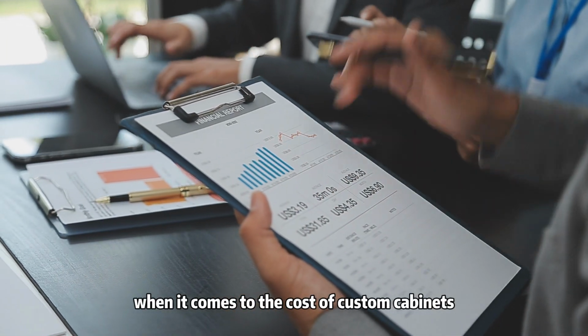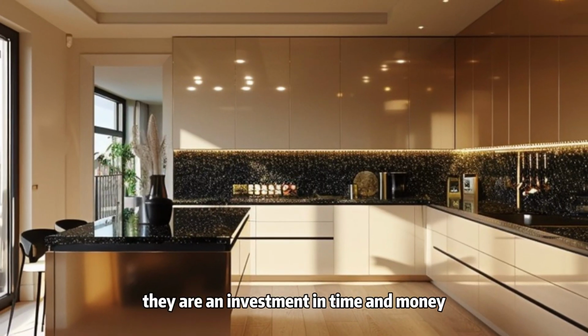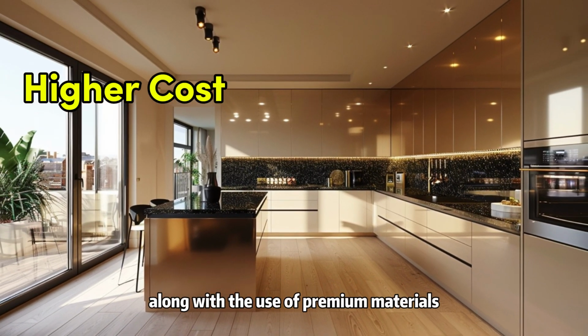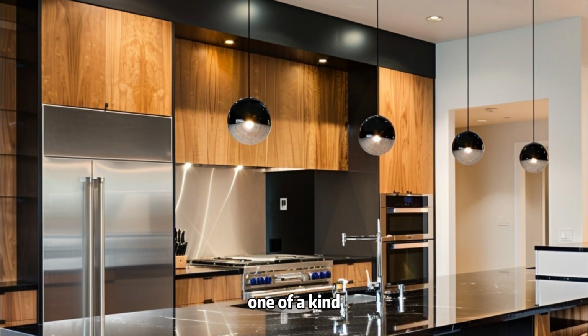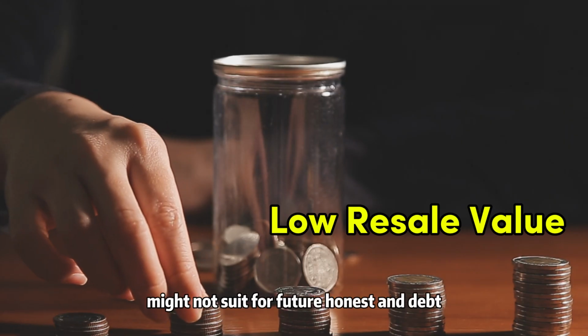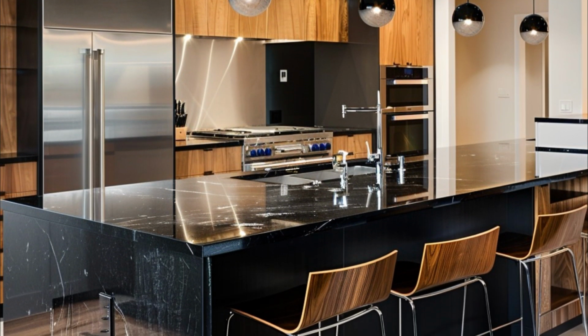When it comes to the cost of custom cabinets, they are an investment in time and money. The labor involved in design and construction, along with the use of premium materials, drives the price up significantly. But even though you're paying for something one of a kind, it doesn't always translate into resale value. What works beautifully for you might not suit future owners, and that thought will linger.